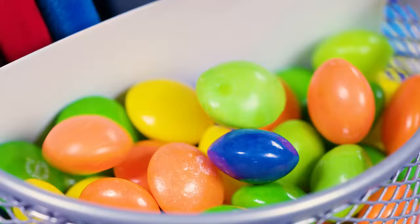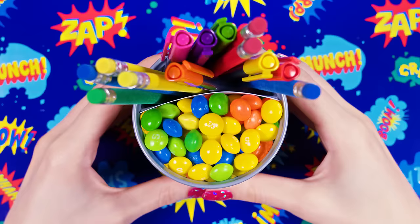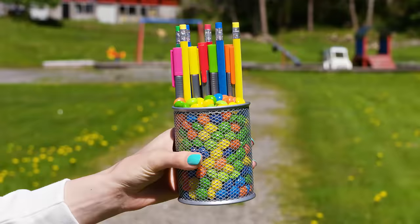And of course, feel free to put in other treats of your choice. Smarties, little chocolates, pretzels, whatever you prefer. This idea is so simple and versatile, plus completely safe because there's no way the teacher would be able to see what you're hiding in that pencil pot of yours.